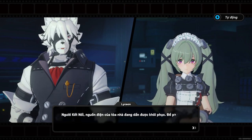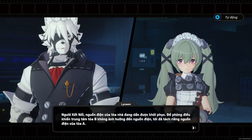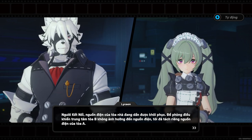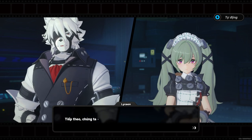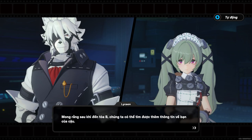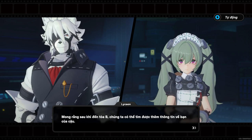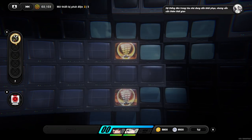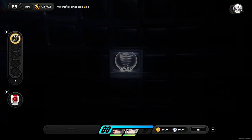Power to the building is now gradually being restored. To prevent the control room in Tower B from affecting the power supply, I have isolated the power supply for Tower A. Let's meet up in front of the atrium and head to Tower B. Hopefully, we'll find more information about your friend once we arrive. The building's lights are coming back on, but it'll take some time.